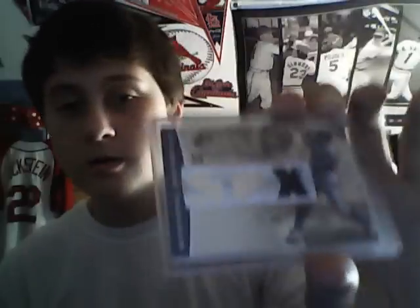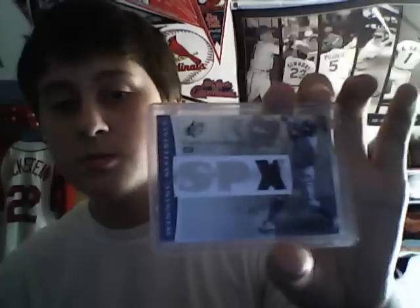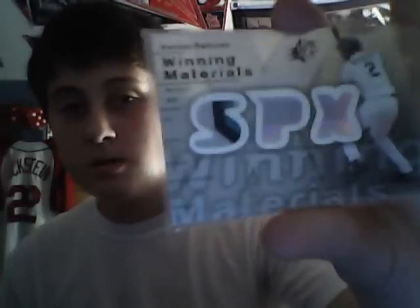Curtis Granderson, two color, three break patch, numbered to 99. I mean 99, sorry. It's number 98 of 99, so. Darren McFadden jersey, black jersey swatch, number 2/299. Hanley Ramirez patch, sick patch, number 2/99.